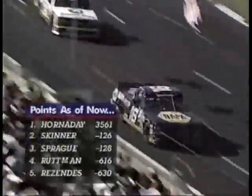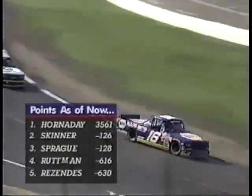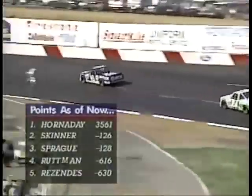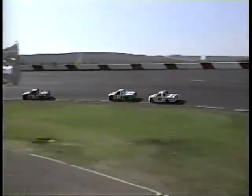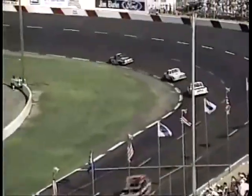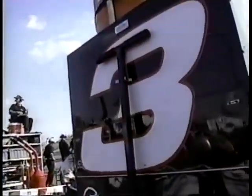There's the point standings as of this very moment. It was 96 between Hornaday and Skinner coming in. You see how that's spread. It was 22 from Skinner back to Sprague when the race began, and that has narrowed down to just a 2-point deficit for Sprague in the 3rd spot. Those are the only 3 guys who could mathematically win the championship. Dave Rezendes, even with his win at Sears Point last weekend, was mathematically eliminated from winning the NASCAR Craftsman Truck Series Championship. Just about 20 laps away from another competition yellow.